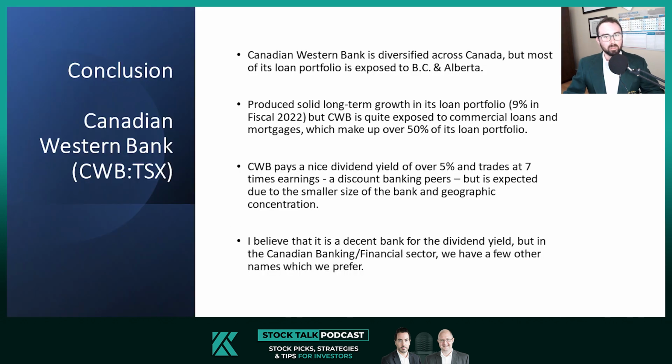So to conclude here, Canadian Western Bank is diversified across Canada, but most of its loan portfolio is exposed to BC and Alberta. The company has produced solid long-term growth in its loan portfolio, and it actually produced about 9% growth in the loan portfolio in fiscal 2022 over 2021. But CWB is quite exposed to commercial loans and mortgages, which make up over 50% of its loan portfolio. Now, the company does pay a nice dividend yield of over 5% and trades at 7 times earnings, a discount to its banking peers, but that is expected due to the smaller size of the bank and geographic concentration.